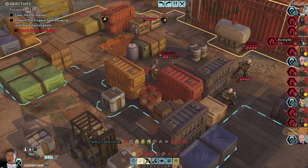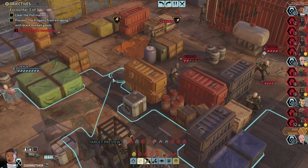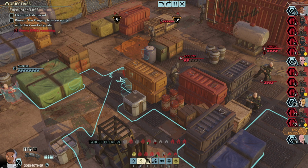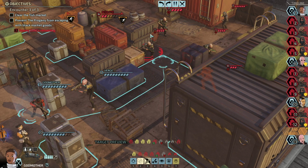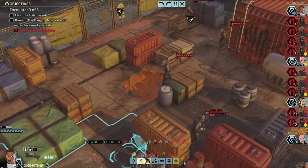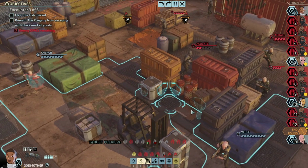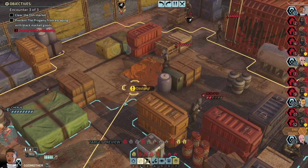A Thrall's going to take a shot. We got an Acolyte here, and we got an Acolyte there. I can move here. I can move somewhere to get a nice scatter shot, if I can get the right angle, but I can't get the right... I don't know that this guy will be in range if I do the scatter shot there.